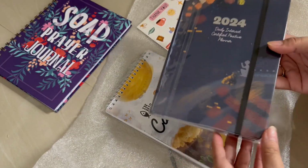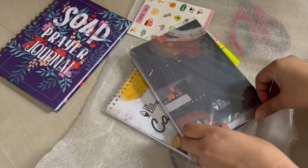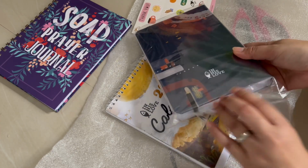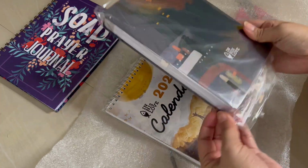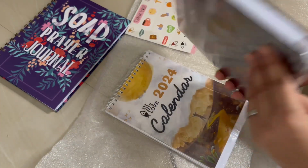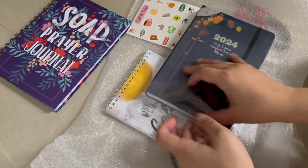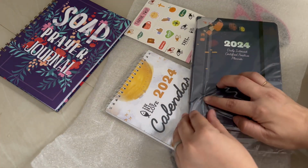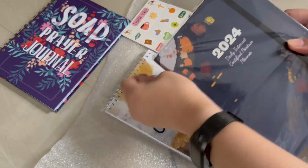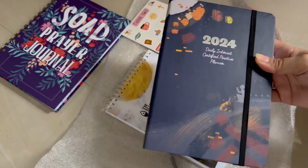Now, busisain naman natin tong 2024 Daily Interact Certified Positive Planner. So, unlike nung SOAP Prayer Journal, si SOAP Journal walang cover, while si Daily Interact Certified Planner has this plastic covering. It's really quite secure. And i-comment ko rin pala doon sa SOAP Prayer Journal, it's hardbound. Like the 2024 Daily Certified Positive Planner, it's also hardbound. Ayan, so let's open this up and tingnan natin yung per month pages niya.